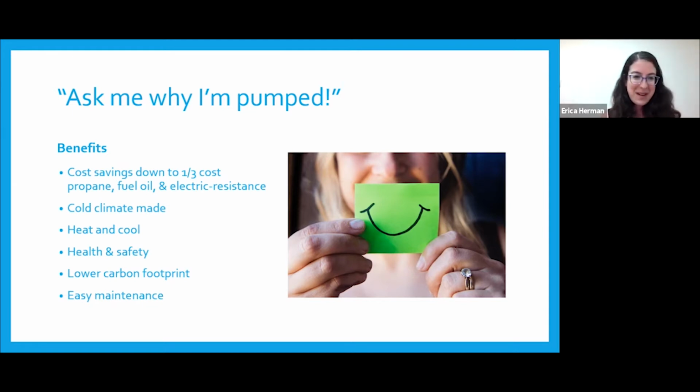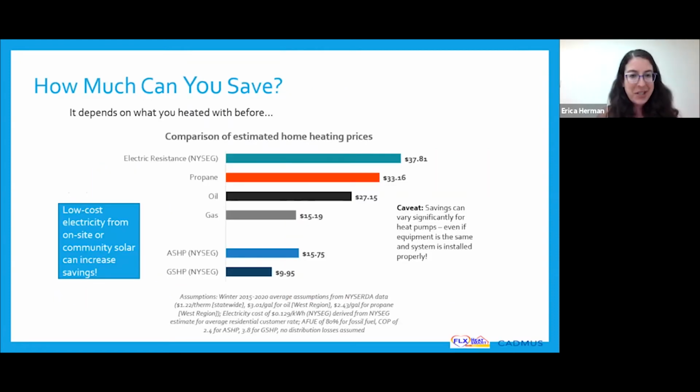We have our cold climate heat pumps that we have with our program. They heat and cool, running off electric. They're great for health and safety, lowering the carbon footprint, and they're pretty darn easy to take care of, just with a little bit of care. So how much can we save?